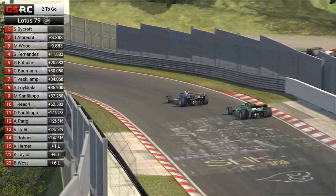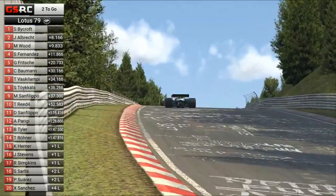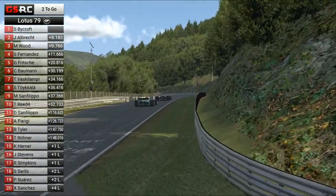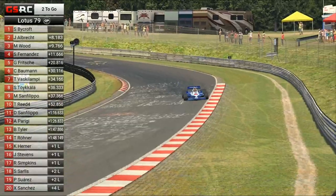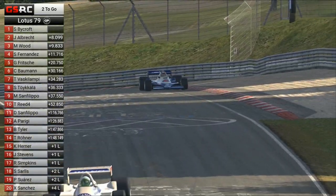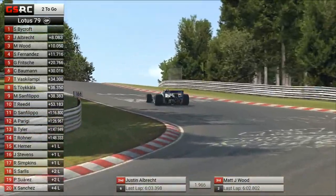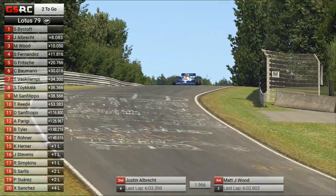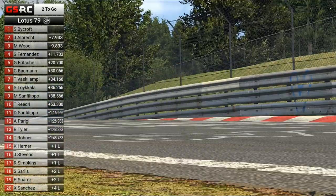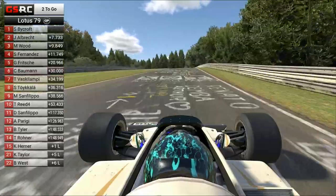To continue to watch this fight for 13th, I'm keeping half an eye on Matt Wood and Justin Albrecht. Wood, frustratingly, is just hovering at about a second and a half back. It's obviously ebbing and flowing between them with the speed difference in a straight line. But Justin Albrecht has been keeping him at arm's length. Yeah, he's done really well, Justin has today. Just watching Sergio behind Matt, it's still all around the same lap time, so he's not catching up with Matt really. Matt ran really wide there through the corner, but the car actually jumps there on that corner.